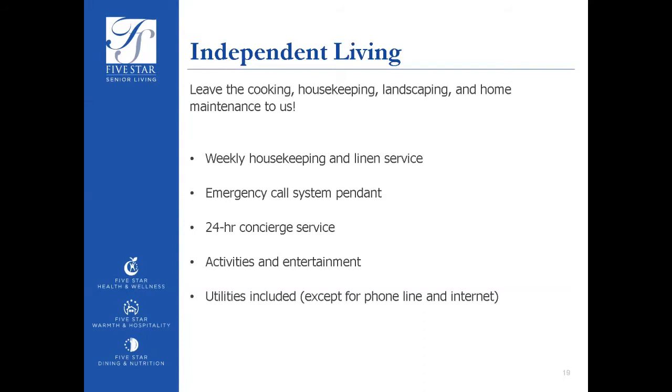And then our activities and our entertainment are really great around here. Our residents really look forward to a lot of the entertainment we do have, or the outings that we get to go on and sign up for, a lot of great fun outings.